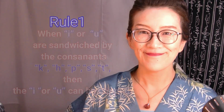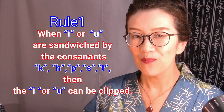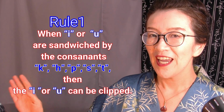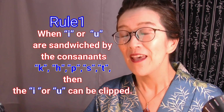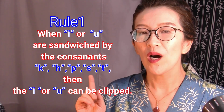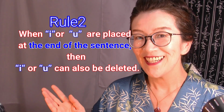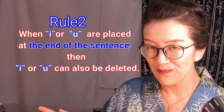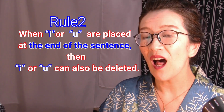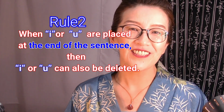Rule 1. When I or U are sandwiched by the consonants K, H, P, S, T, then the vowel I or U can be clipped. Rule 2. When I or U are placed at the end of the sentence, I or U can also be deleted. This is the vowel deletion.